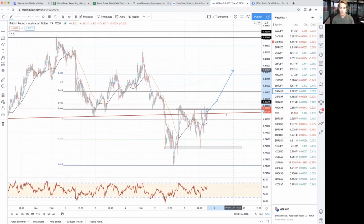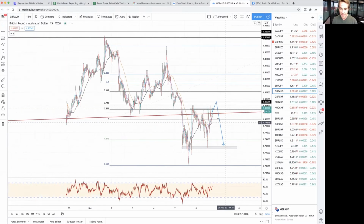But for playing this range that I think we're in, I think this is going to be a great play. So we'll see how it pans out going into Asian session today.